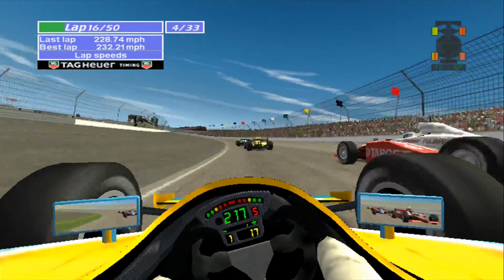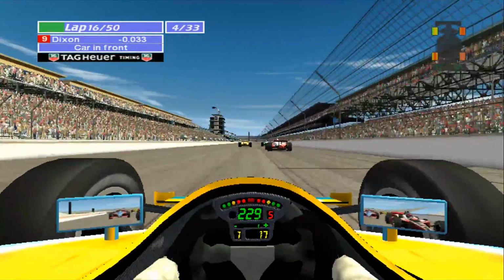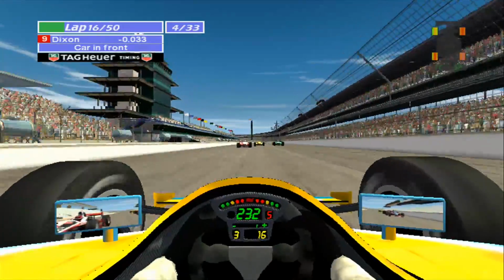Car on your right side. When you're this close in traffic, you can run really conservative on the fuel. So that's what I'm trying to do right now. Car outside. Clear. But now we're kind of struggling.